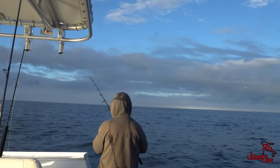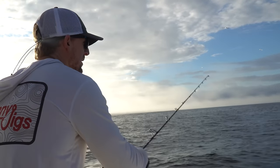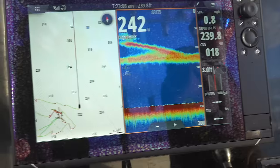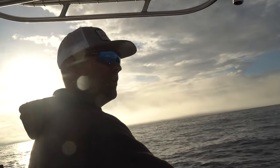What's your favorite jig? Johnny Jigs. So it seems like everything's falling between 150 and 80 feet. We're in 240 here. When you say 80, you're talking 80 foot depth or 80 off the bottom? 80 foot depth. That bait line looks like a thermal climb. We just gotta get them either blowing above it or below it.